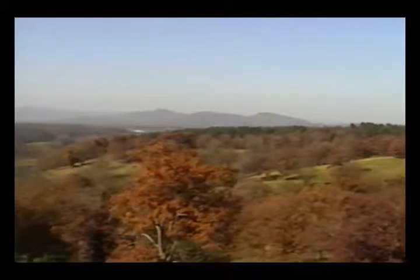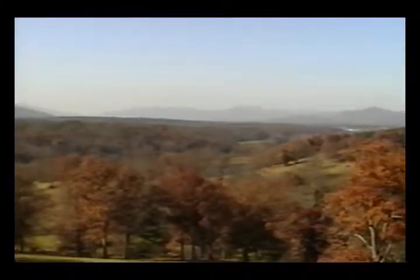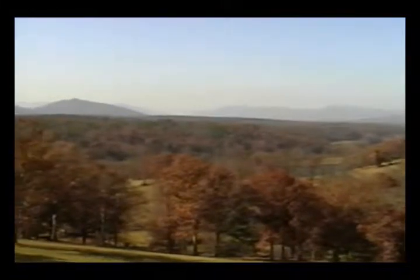Originally, Biltmore House sat on a total of 125,000 acres. After Mr. Vanderbilt's death in 1914, much of the acreage was sold until the current estate is all around 8,000 acres.